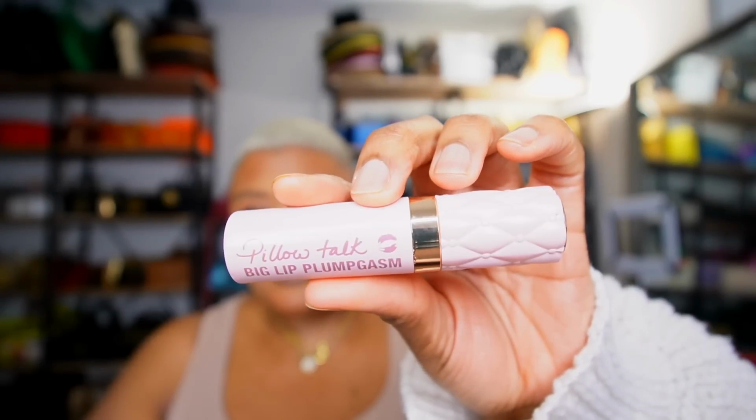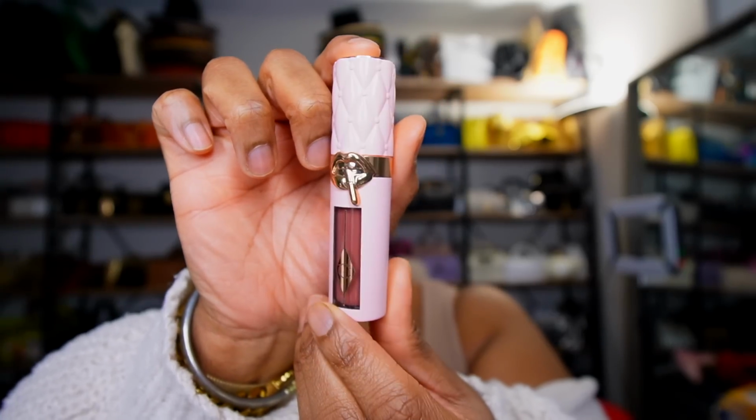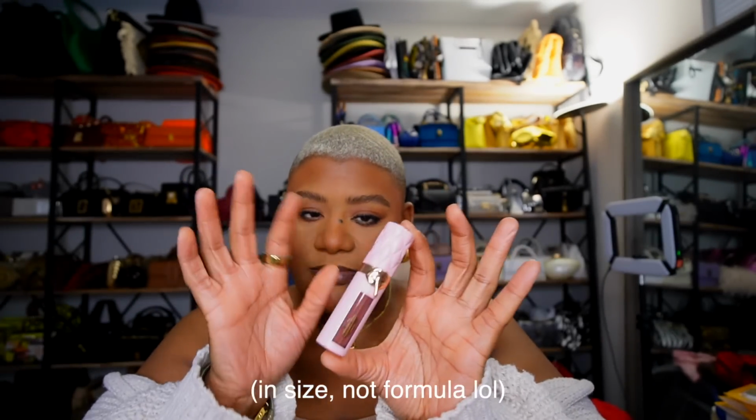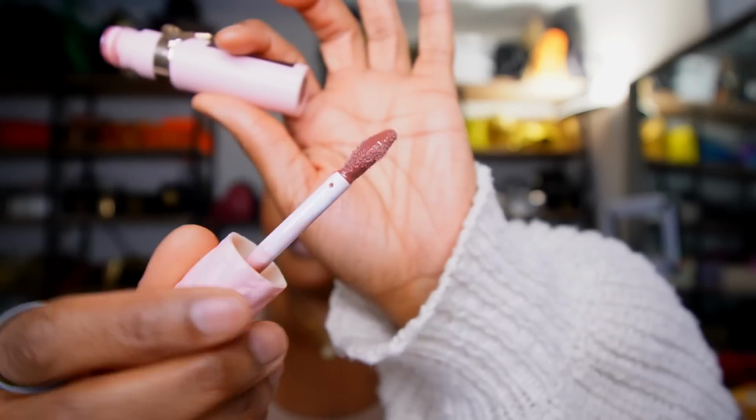I feel like people don't talk enough about the Charlotte Tilbury Pillow Talk Big Lip Plump Gasm. This is such a great formula. She's a thicker gloss, so if you're wearing a petite bag, just keep that in mind. But I just love, look how big the applicator is. It's thick and juicy. These are so good. I really wish it came out with more shades. Like, girl, you want to come out with 2 shades and drop another 2? Come out with 16 like the other girls.